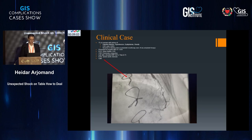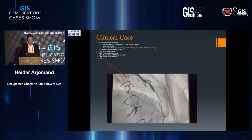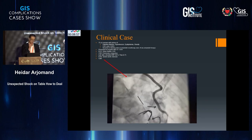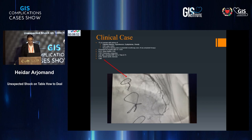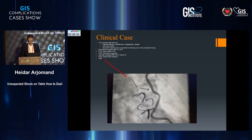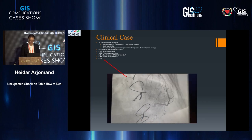This is her coronary angiogram. I think that's one of the questions that we have talked about previously: what to do with concomitant coronary artery disease and aortic stenosis. As you see, she has significant disease in the LAD beyond the LIMA touchdown.